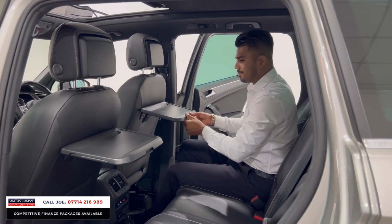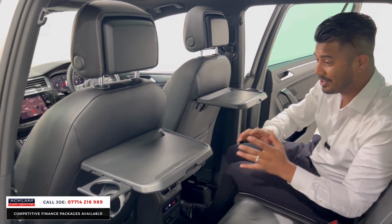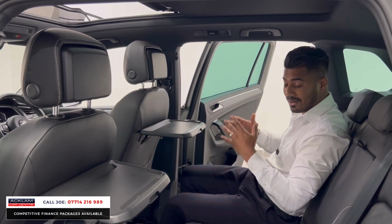This is really cool. And then the side of it, now if you have kids, trust me, it's things like this that really do make the difference because there's iPad holders there, they can put the little snacks on there, and if you go on a journey, this will keep them quiet, it will.